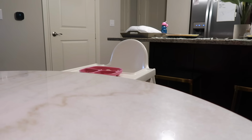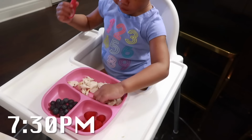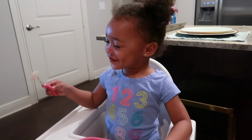There you go. You have some chicken, some blueberries, and some raspberries. Yummy chicken. Is that good? Get your fork. Can you do it with your fork? You gotta stab it hard. There you go. Good job. That's a big bite. Mmm, yummy. Is that good? Good job eating with your fork. White. It's white? Yeah, that's the white meat of the chicken.